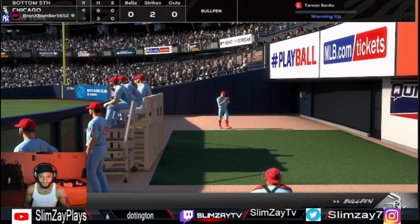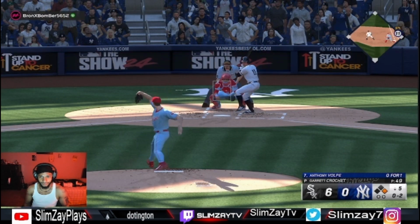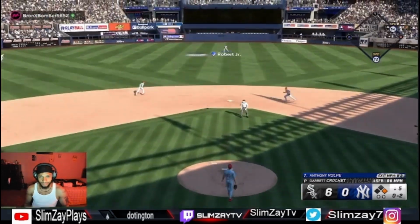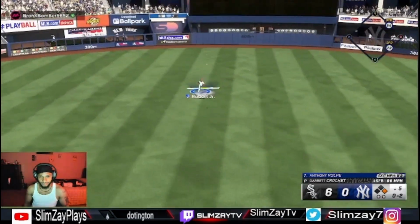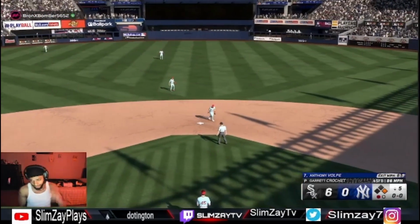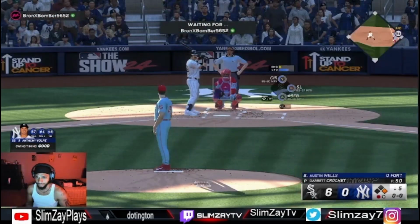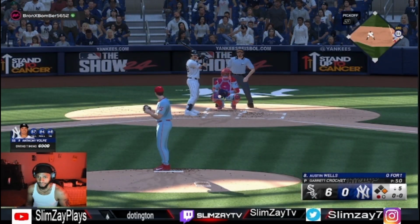At the belt and fires. That's out to center field. Squeezes it. One away. Here's the catcher to hit. Austin Wells. Flied out his first time.